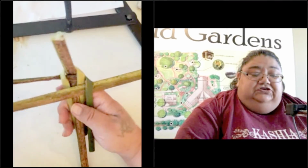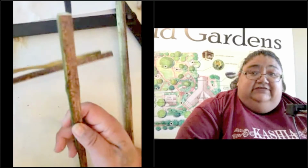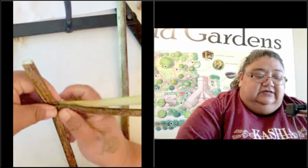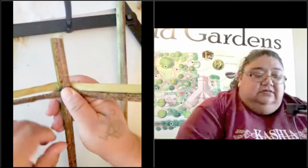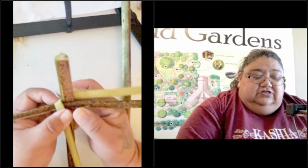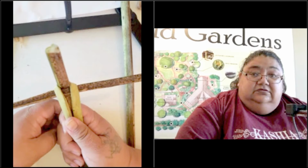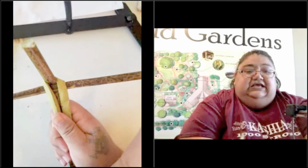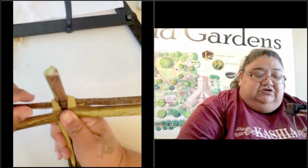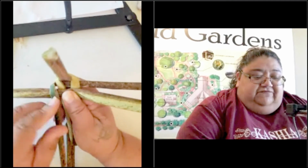So what I'll do is I'm gonna start that one more time for everybody. So I have my center piece and I have one in front and one in back. And I'm going to fold the one that's in the back forward. Then I'm gonna take another piece and squish, squish, squish. And then I'm gonna fold this one forward.